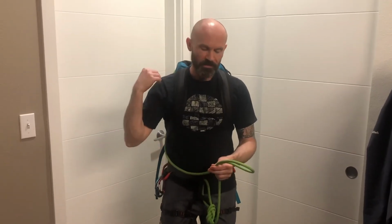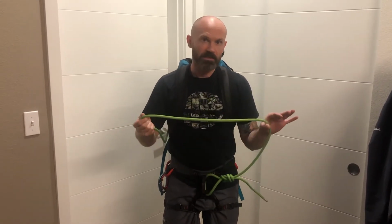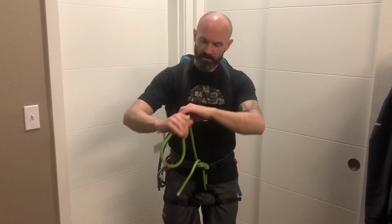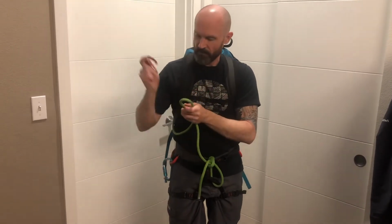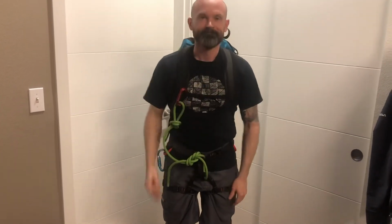So now the rope is stacked in my bag. I have the end here. I'm still tied in because I don't need to untie. I've got it nice and tight in there. Next thing I can do is put another overhand on a bight here. That way it keeps it up and out of the way. Non-locker, and just someplace where it's easy to access.